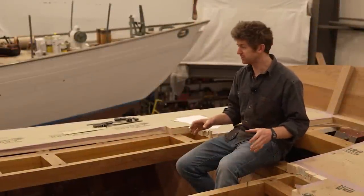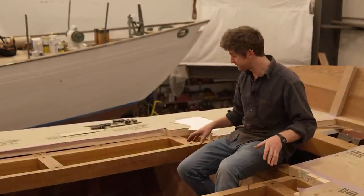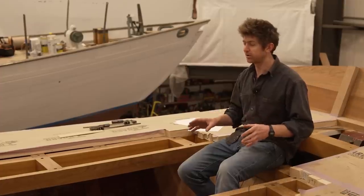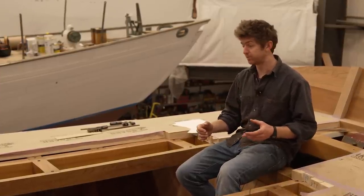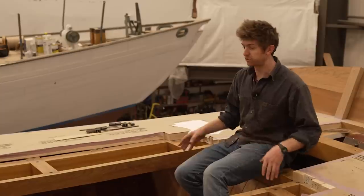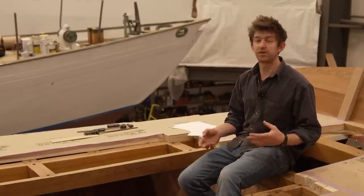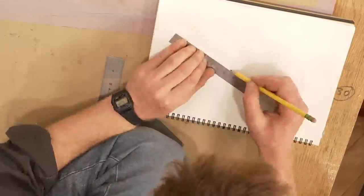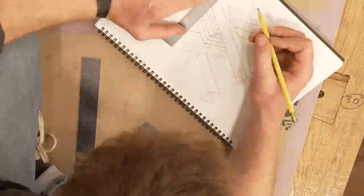Okay, so another job I'm doing this week is designing the construction of the cockpit and the cockpit area. Now this is one area of the boat which we are changing a little bit from the original design. When I got the boat, there was no cockpit in it, so it was impossible to know how they actually built it originally. I have got the original drawings, but we are changing it slightly, mainly to give more room inside the engine room, because we've got a lot more equipment in there than they would have had originally.